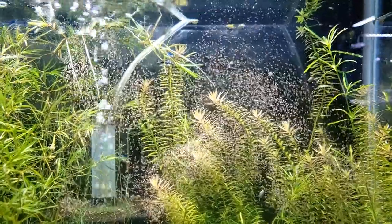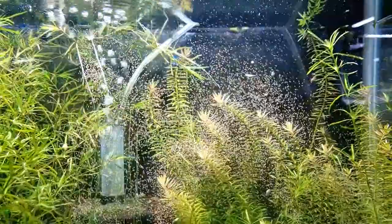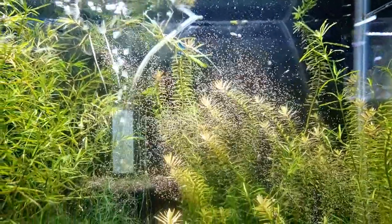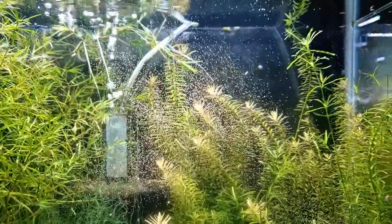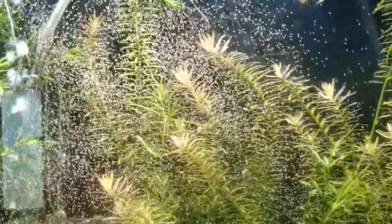Here's some shots of just basically what it looks like going through the process. This is at the very bottom of the hatchery, and it's so thick you can't even see it going through there. It's pretty amazing. There's just hundreds of thousands of them in there. So you can see here, I put them in my tank, and really the fish can tell you the answer of whether it's worth it or not.